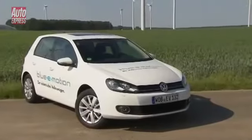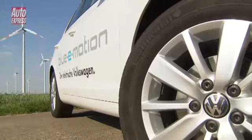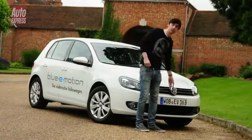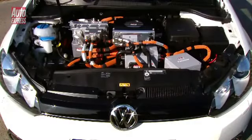It looks like any other Golf, really. I mean, if you were to get rid of these big Blue-e-motion stickers here, then you wouldn't really be able to tell that it was anything special. The only other giveaways are the lack of an exhaust pipe at the back and this clever Volkswagen badge here, which hides the charging point. The really clever stuff on this car is all underneath the bonnet.